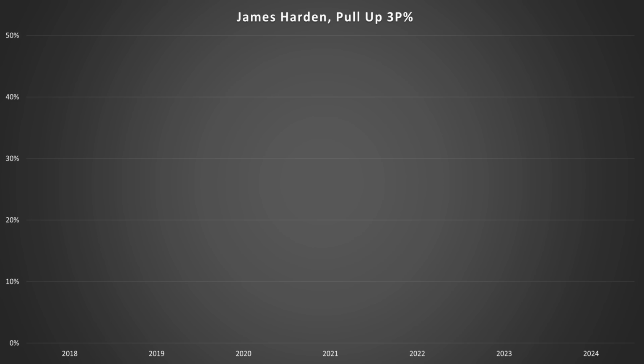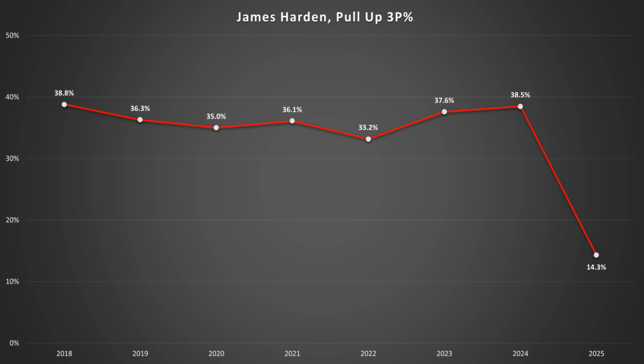If we take a look at Harden's off-the-dribble 3-point shooting since his MVP year, you'll notice that he's very consistently made about 35 to 38% of these looks, and that's on massive volume. And through 3 games this year, that number has been just a measly 14%, which I weirdly think bodes extremely well for both him and the team moving forward.